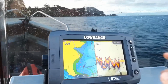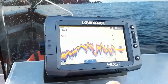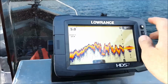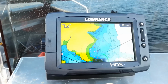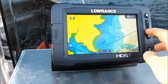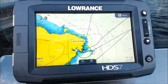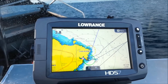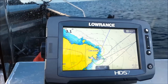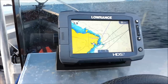Pretty cool little unit, particularly the ability to flick between sonar, full sonar for the bottom, and in the case of charts when you're running back in, we were just running back from Little Barrier, we wanted to see exactly where we were, being able to zoom right out, and full directional ability there. We have it on north up all the time, and you can see that line going straight up towards the top there. That's the direction we're heading at the moment. We've got a 10 mile line out there, so we can always see where we're heading. Pretty cool little piece of kit. Talk more about that one later.